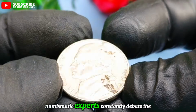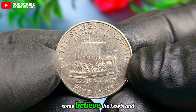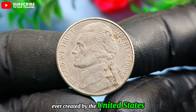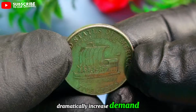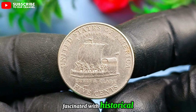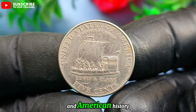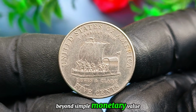Numismatic experts constantly debate the long-term future of this coin. Some believe the Lewis and Clark series represents one of the greatest modern commemorative coin programs ever created by the United States Mint. Others believe future generations will dramatically increase demand because younger collectors are becoming fascinated with historical-themed coins rather than traditional silver and gold pieces. The emotional connection to exploration and American history gives this nickel cultural importance beyond simple monetary value.